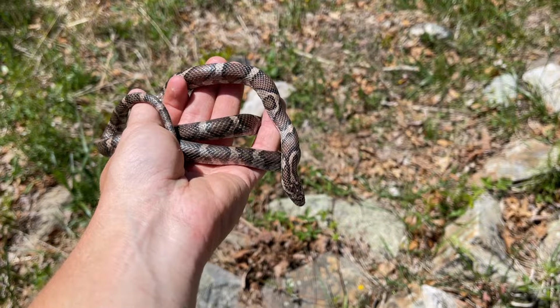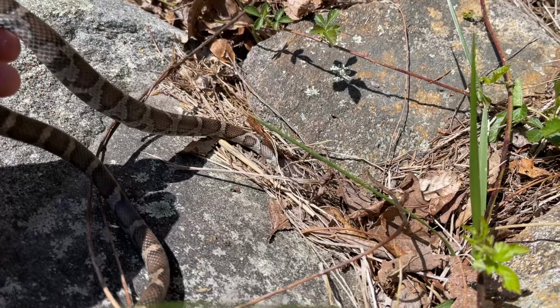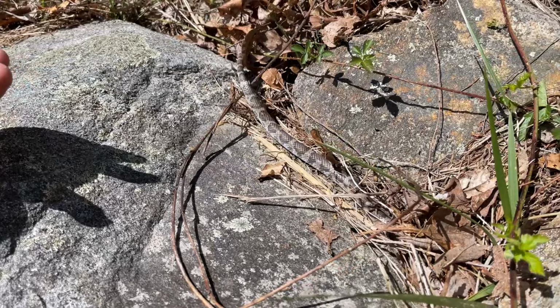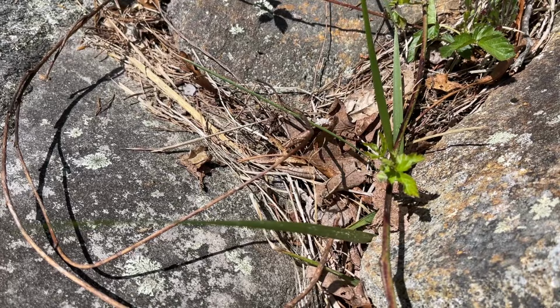All right, big guy. Here's your rock. Not sure how you got under there in the first place, but I think you can probably just go down the leaves here. Yeah, he's got a hole. Perfect. Milk snake number 5 for the trip and number 3 for the day. Let's see if we can get another one. Will we ever find a snake that's not in shed? Stay tuned to find out.